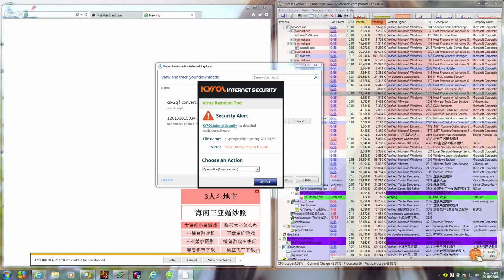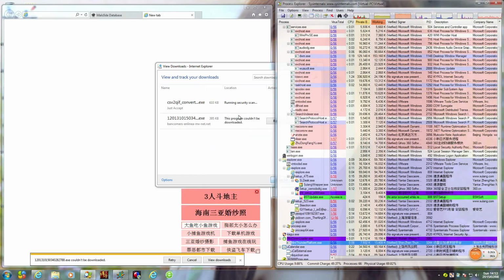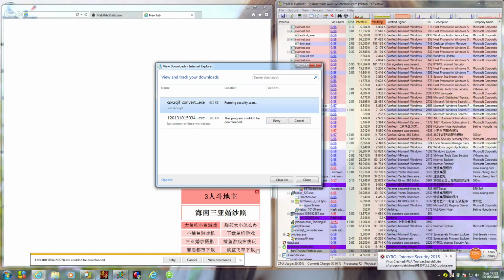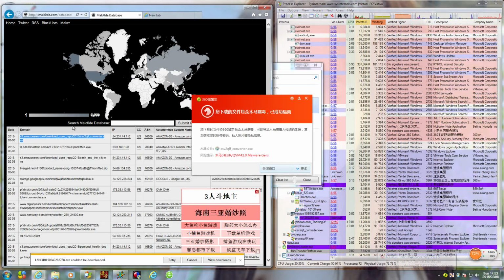Oh, interesting. Looks like it's got a network meter and a CPU monitor. It's changed my date and time. All right, so it looks like that one has been blocked. So number 9 has been blocked. All right, we got to find one more here. Can we find one more? Just, that's all I'm asking for.